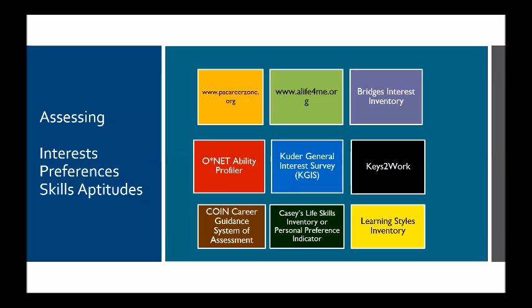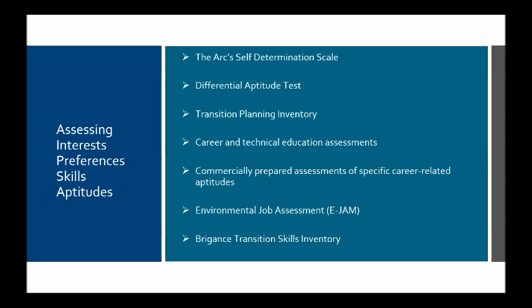For example, they have a quick assessment, the interest profiler, and the work importance profiler. So these are all different ways that you can capture some data for students, but by no means is exhaustive. And I will highlight that we will be doing a series with OVR, Office of Developmental Programs, and OMSAS that will highlight transition assessment through the different agency lenses. Look for that on our PaTTAN training calendar. So we will dig more deeply into different types of assessment on that as well if you're interested in more.